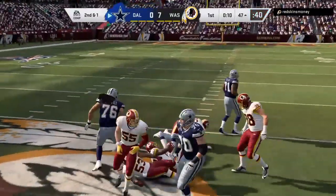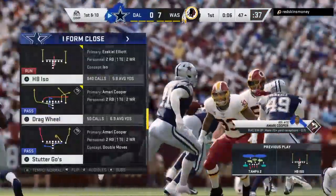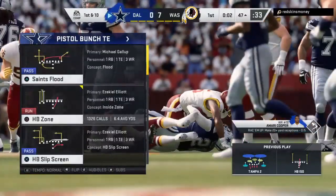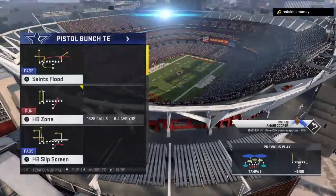It's Elliott, and he'll be taken down, but not before he works it past the 50. Give him 10 there, good enough for a Cowboy first down. Back-to-back good plays have him on the move on first down.